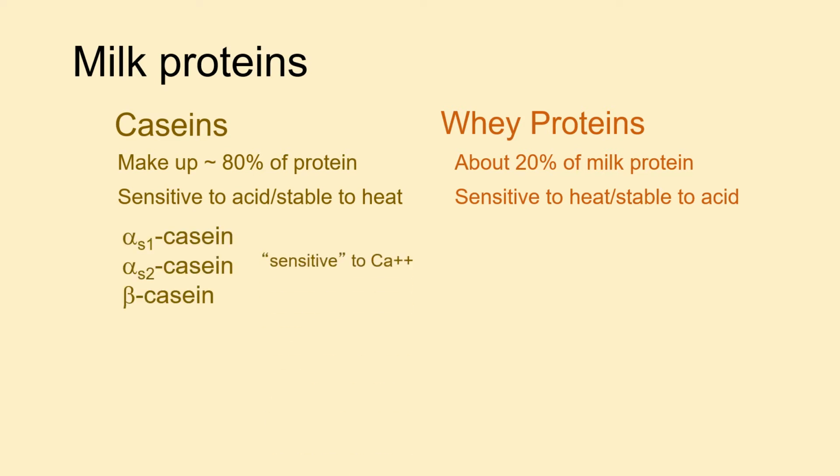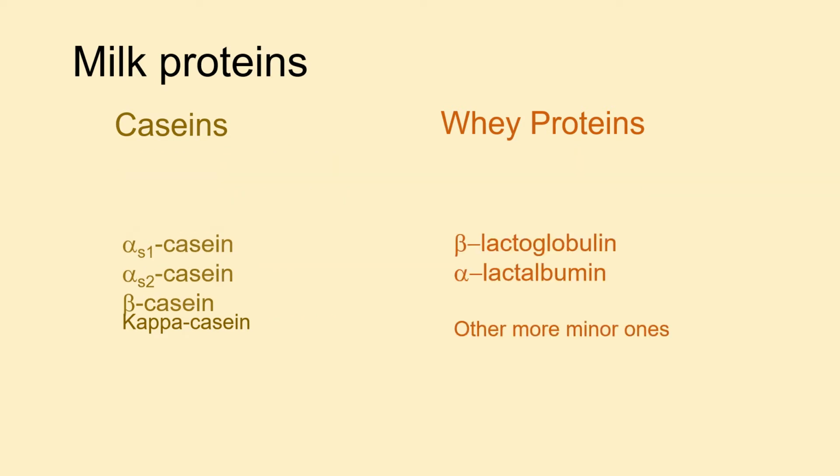The caseins are alpha S1, alpha S2, beta, and kappa casein. And the differentiation is that kappa casein is stable to calcium, so you can't coagulate it in the presence of calcium, whereas if you stick a bunch of free calcium into the milk, usually in the form of calcium chloride, we could actually destabilize or coagulate the milk with that.